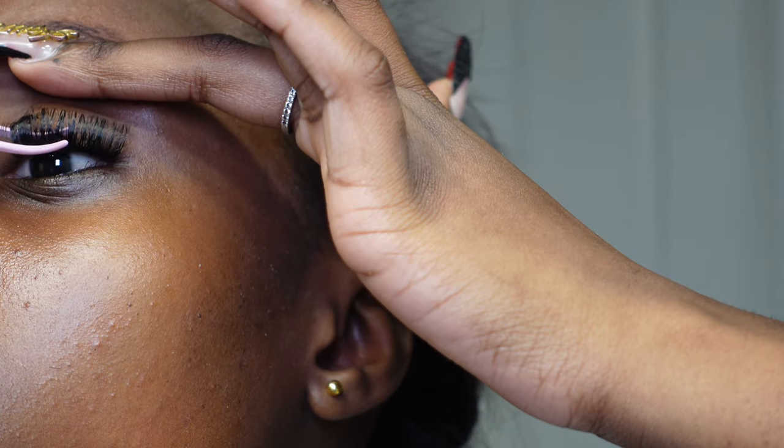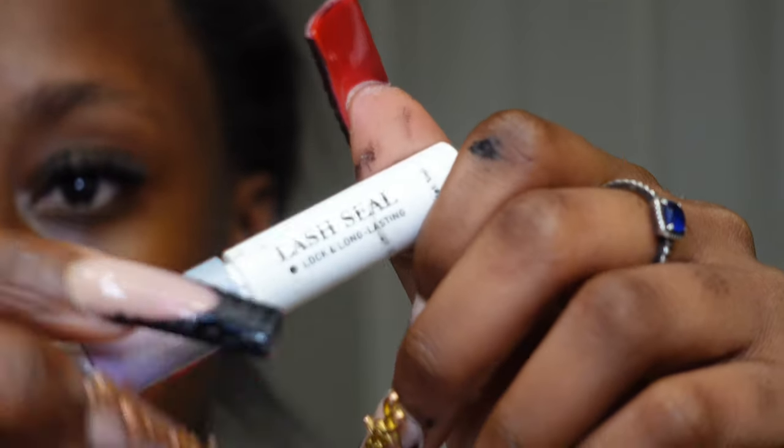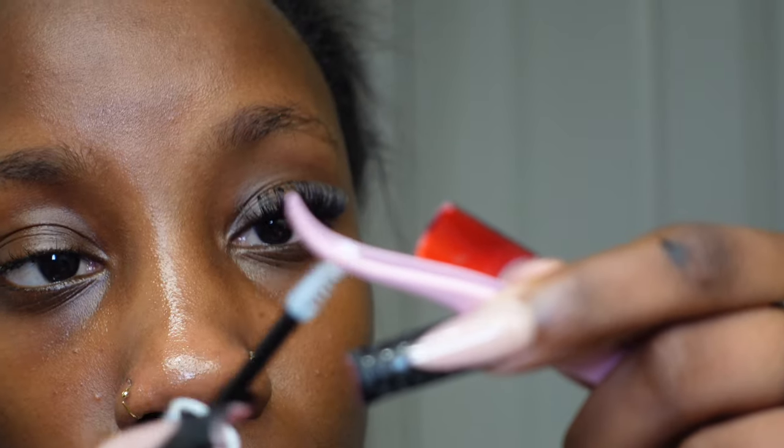After doing this side, we're going to go in with our 16, 15, and 14 length. I'm going to say, where am I going with 14, baby? Come on now. We're going to clamp those in. And after that, I'm going to show you guys a close-up. We're going to do our second eye off camera. I'll be right back. Here is the second eye.